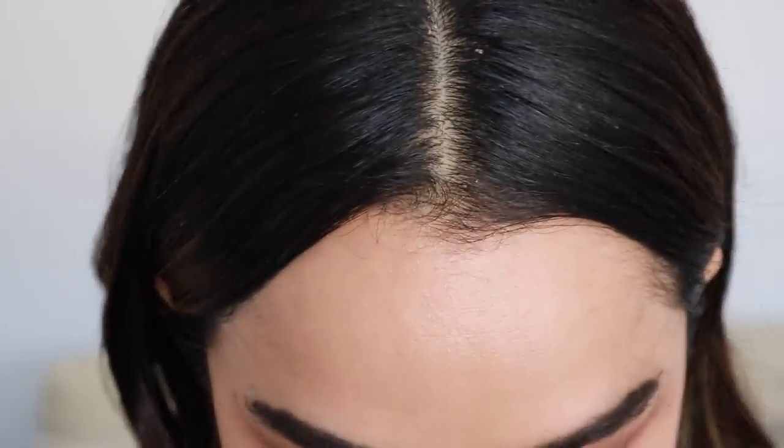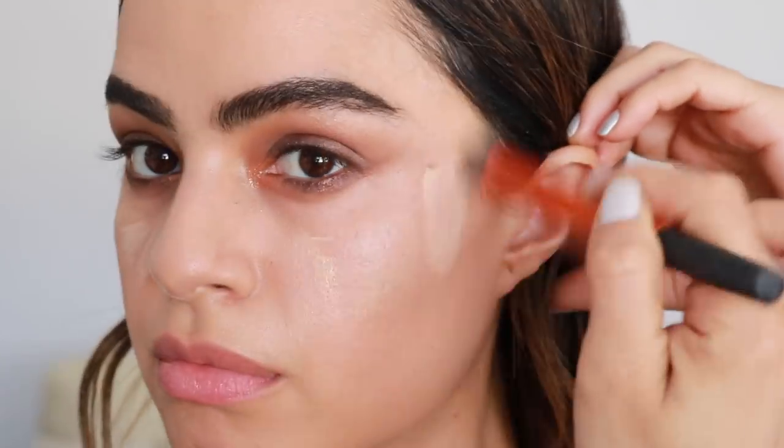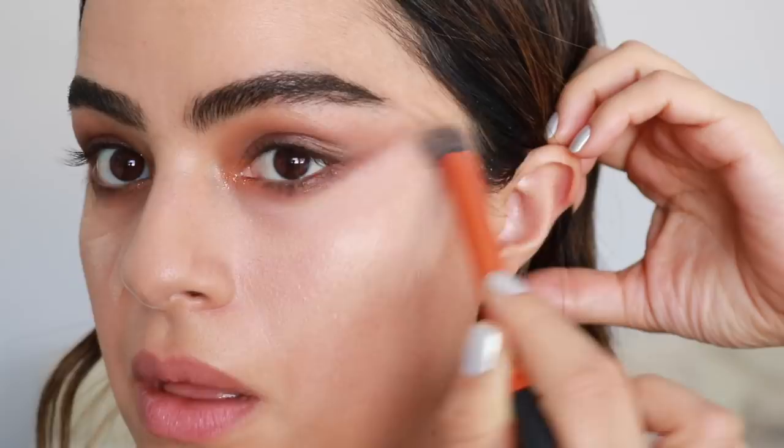So for concealer, I wasn't crazy about the Nudestix concealer. I do like it all over my face, but I'm just gonna quickly cover some of these little blemishes here. Kind of cleaning all of this up as well under the eye.